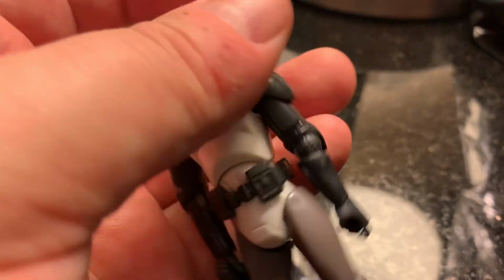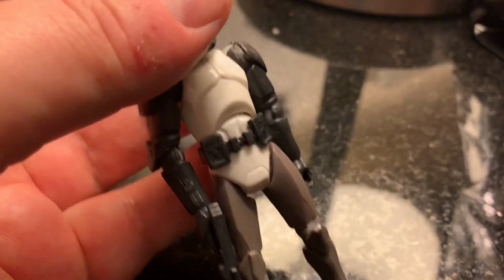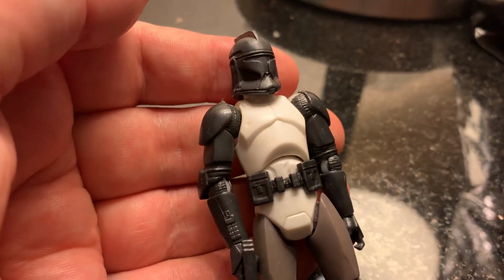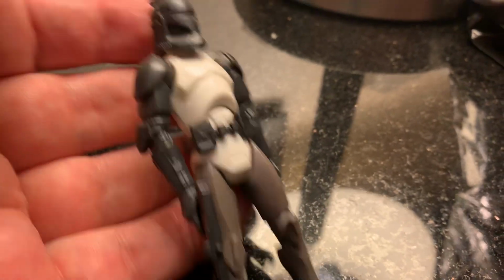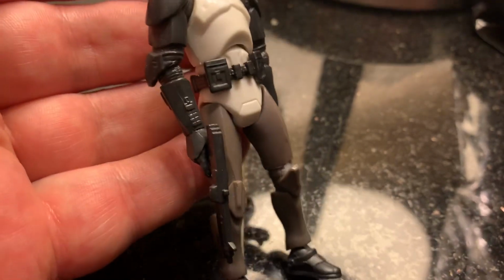I think I made out pretty good. I think it's going to look great in my collection. And I'm just happy to finally have a prototype figure. I mean, I wish it was a Kenner one, of course, something that I grew up with, but it's still pretty cool to have one.